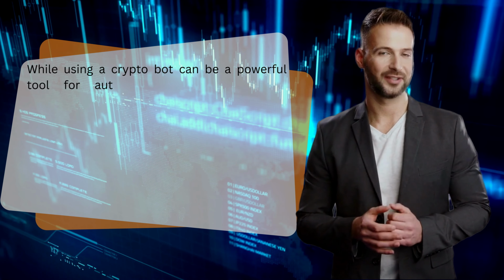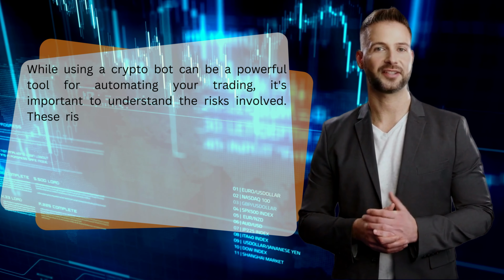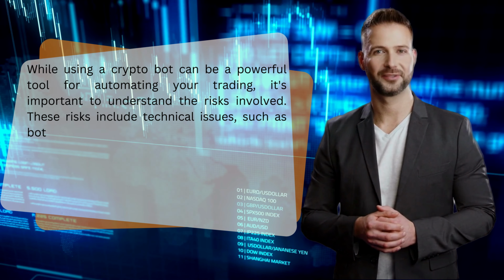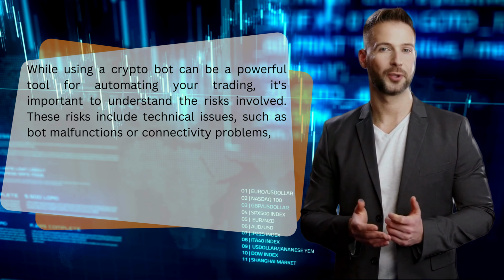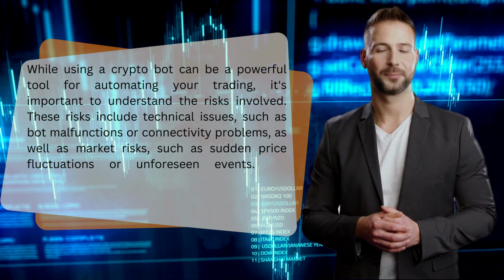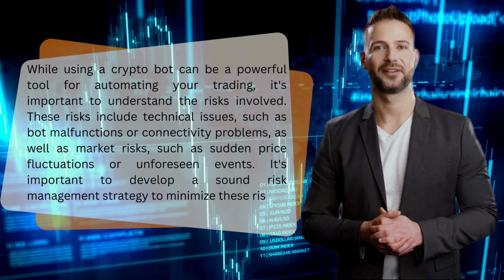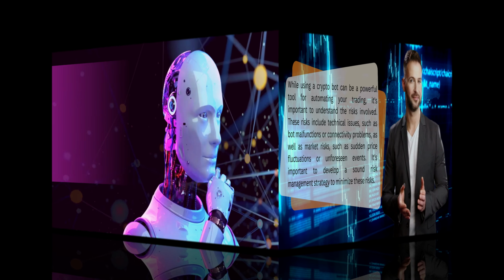While using a cryptobot can be a powerful tool for automating your trading, it's important to understand the risks involved. These risks include technical issues, such as bot malfunctions or connectivity problems, as well as market risks, such as sudden price fluctuations or unforeseen events. It's important to develop a sound risk management strategy to minimize these risks.